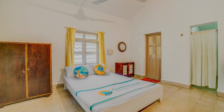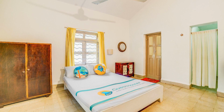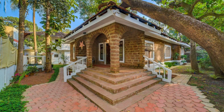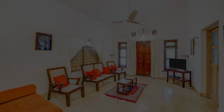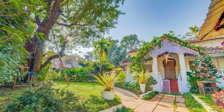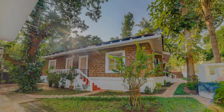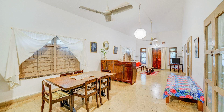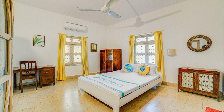In this property, one type of room is available on agoda.com. You can go online and enjoy it. To see more than 100 reviews of this property, you can go to agoda.com. Check-in time in this property is 2 p.m. Checkout time of this property is 11 a.m.